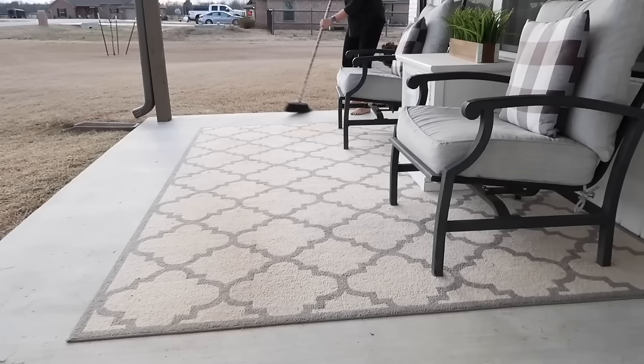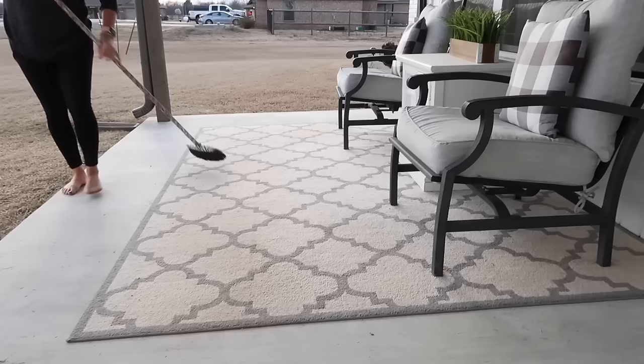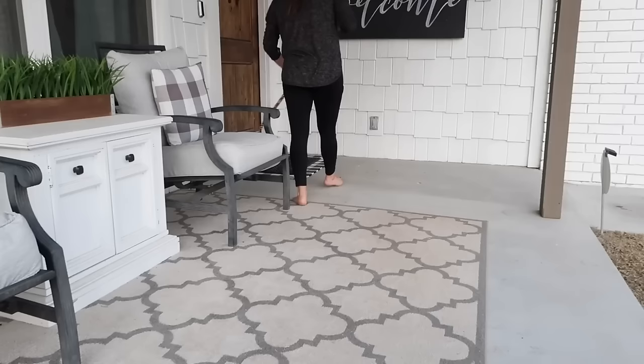This one isn't near as dirty. First off, George isn't up there running around when he's muddy. Plus, I tend to work on this one a little bit more often just because when guests or company or friends come over, I like for it to be nice and clean. But I am gonna work on it just a little bit. I'm gonna get all that dead grass off and get it nice and clean before we decorate this space.